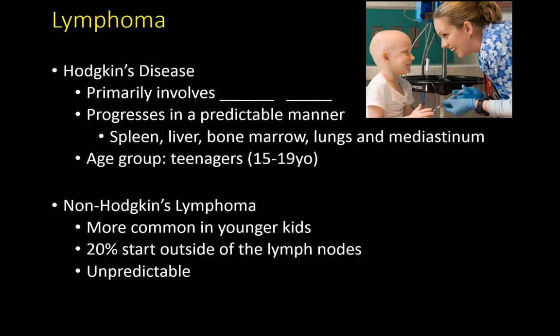And lymphoma is also a disease of the immune system. And there are two different subtypes. There's Hodgkin's disease, or Hodgkin's lymphoma is another name for it. And every other kind of lymphoma is called non-Hodgkin's lymphoma. So in talking about Hodgkin's disease, it primarily involves the lymph nodes. It progresses in a pretty predictable manner to the spleen, the liver, bone marrow, lungs, and the mediastinum.